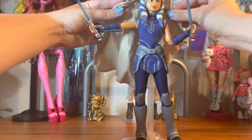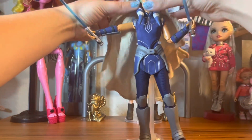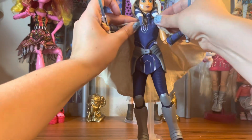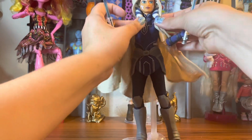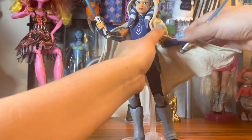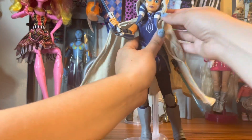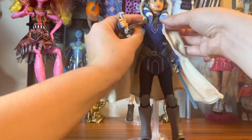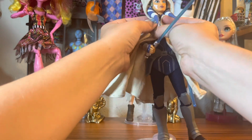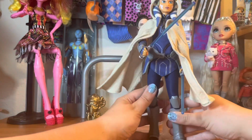It did not come with a stand. The thing I thought was a stand was just a piece of cardboard that she was twist tied to. So she does not have a stand. I have her on one of my Amazon stands right now. And again, she can kind of stand on her own if you get her posed just right. You can tuck that cape on underneath. Very neat, very neat. All right, there we go.